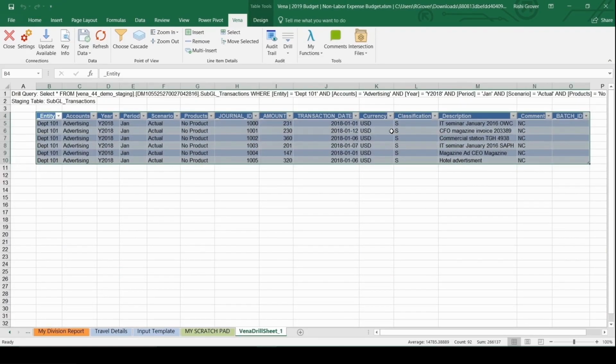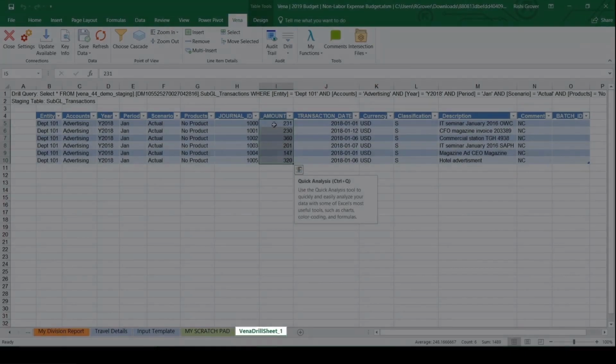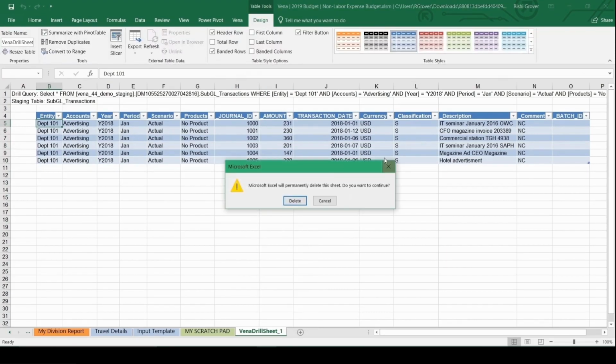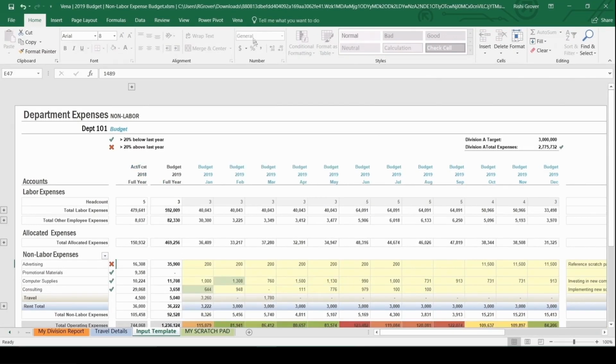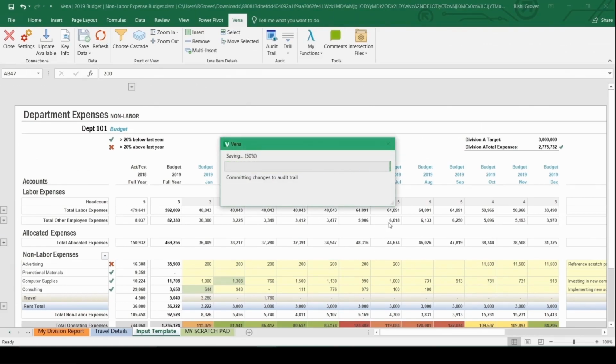You'll see that the details here make up the total value for advertising. I can see what the transaction dates are, descriptions, and other details that relate to the $1,489 that we saw in the previous template. The nice thing here is that everything is done in the same workbook. I don't need to go to a different system, a different view, or a different screen. And since we're embedding it directly within an Excel table, I can immediately start to do more analysis. I can summarize it with pivot tables, slice and dice the data in different ways, and it's all nicely integrated within the Venna application. The last thing I want to showcase on this template is our audit trail functionality.